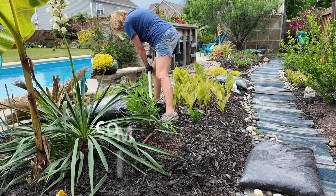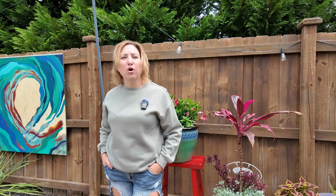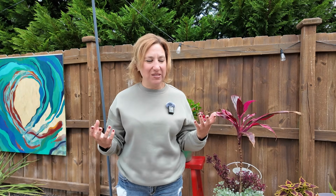We are going to continue with the garden work today, where we are basically cleaning up and beautifying one garden bed at a time because, you know, little by little, a little becomes a lot. One of my favorite quotes that I say all the time. Here's the thing for today though.